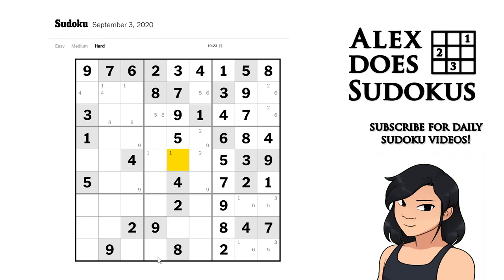Although we have another quadruple here. Let's have a look at that as well. I have a sneaky suspicion that 1, 3, and 5 are part of the missing cells. Yep, 1, 3, and 5 are part of the missing cells. So the only thing remaining is the 6. So that's a naked 6 over there.